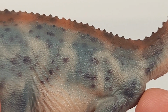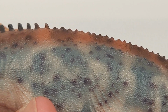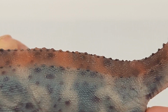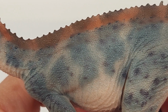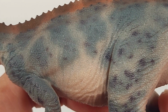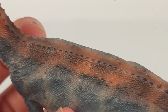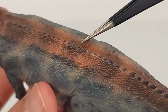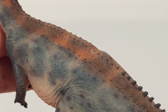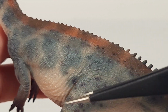And down the torso, and I really like how these stripes fade into the meaty central ridge. But then the speckles and the mottles down the side have a rather different patterning, and it just really lends visual interest.